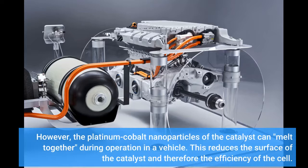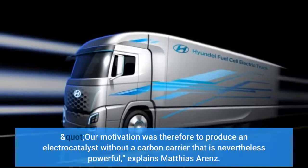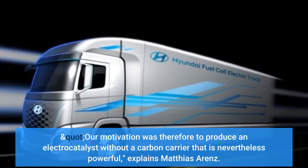However, the platinum-cobalt nanoparticles of the catalyst can melt together during operation in a vehicle. This reduces the surface of the catalyst and therefore the efficiency of the cell. In addition, the carbon normally used to fix the catalyst can corrode when used in road traffic. This affects the service life of the fuel cell and consequently the vehicle. "Our motivation was therefore to produce an electrocatalyst without a carbon carrier that is nevertheless powerful," explains Matthias Arenz.